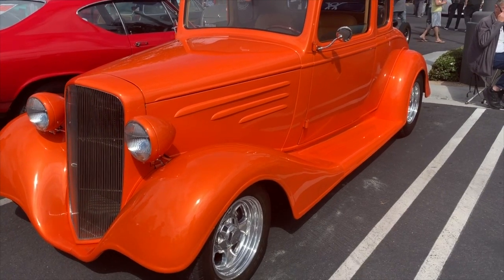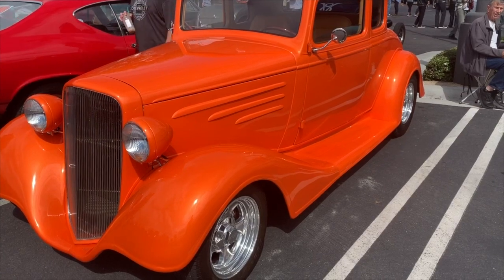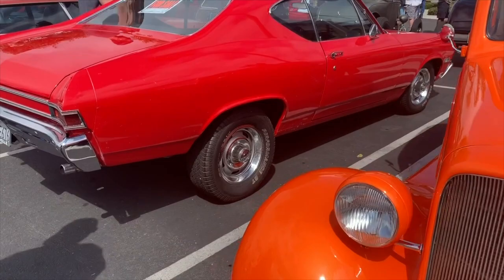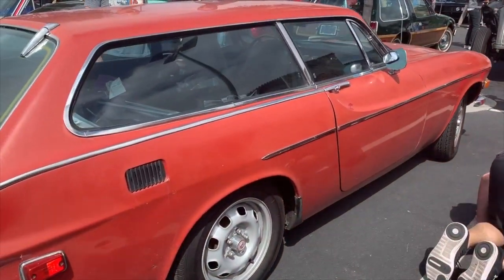This is kind of cool, isn't it? This is a 34. It's a lot of bodywork on it. Really cool looking car. Difficult to tell whether it's fiberglass or metal body, but love that colour. Really good. It had French tail lights on it as well, which is cool. Next to it, 68 Chevelle, and the old classic Volvo.